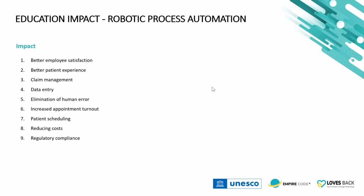So now we are looking at robotic process automation and its impact on these following areas: better employee satisfaction, better patient experience, claim management, data entry, elimination of human error, increased appointment turnout, patient scheduling, reducing costs, and regulatory compliance. So let's look at better employee satisfaction. Now, assigning your workforce to tedious, repetitive tasks may harm employee satisfaction and can lead to higher turnover. This leads to more recruiting and onboarding, during which employees are less productive. So RPA can boost employee satisfaction and reduce turnovers.